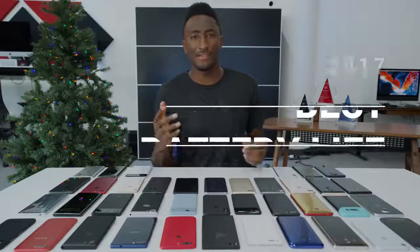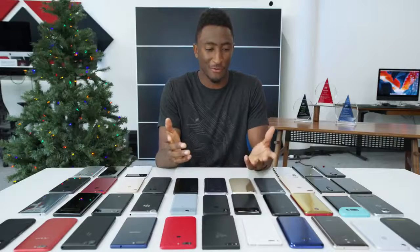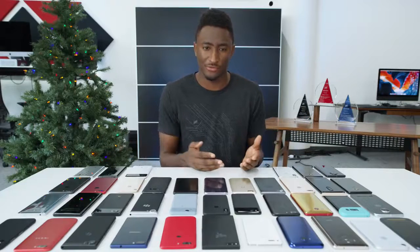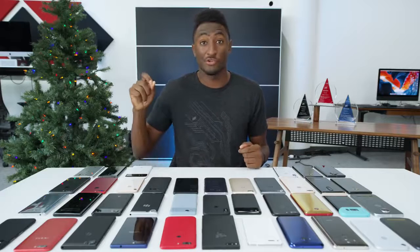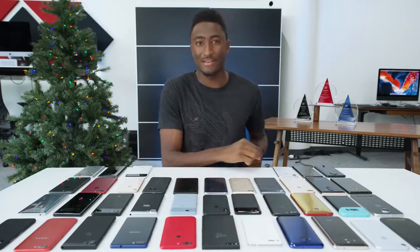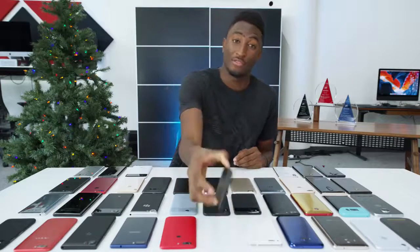So the next category is best battery life. This one's pretty simple, right? We just look for the ones that have the longest lasting battery that will last an entire day. Us heavy users look for long screen on time, and we look for being able to take it off the charger early in the morning and not touch it again until late that night with no issues. And the winner for that category has been the Razer phone.